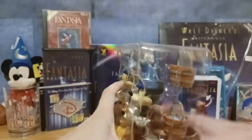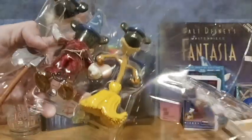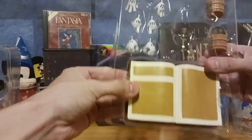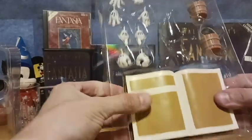Actually, these are taped on. Hang on, let me get the tape off there. Woo, there we go. Okay. One more. There we go. Okay, apologize for that. Let's go ahead and get the book out first. And oh god, look at all these hands. I swear I thought he was flipping me off there. But no. Let's go ahead and just get the book out and the pails.